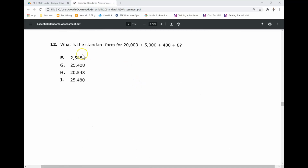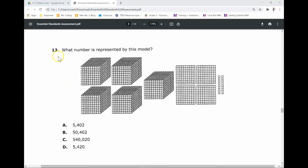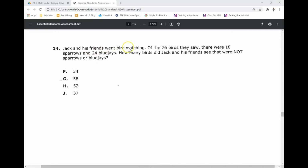Number 12. What is the standard form for 20,000 plus 5,000 plus 400 plus 8? 13. What number is represented by the model? 14. Jack and his friends went bird watching. Of the 76 birds they saw, there were 18 sparrows and 24 blue jays. How many birds did Jack and his friends see that were not sparrows or blue jays?